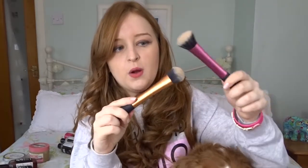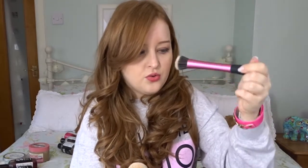And the two of my favourite ones this month are the Stippling Brush from Real Techniques, which looks like this, and it's got kind of a flat edge, and the Expert Face Tools brush, which has got a rounded edge, and these are both really good. The Stippling Brush is very good for things like powders, highlighters that are powder format, powder blushes, powder bronzers, anything like that. It's very good to just, you know, stipple it onto your face and make sure it doesn't go anywhere, and to keep it in place.